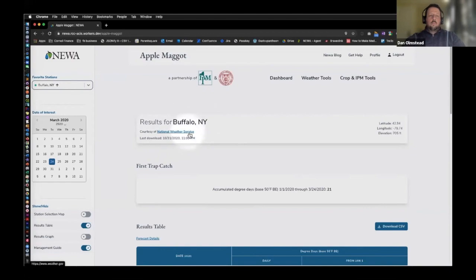Some folks choose not to provide a web page, which is fine. The only difference is you will not see this hyperlink. You'll just see the name of a collaborator, and that's their choice. There's nothing wrong with the site. It's not broken or anything.